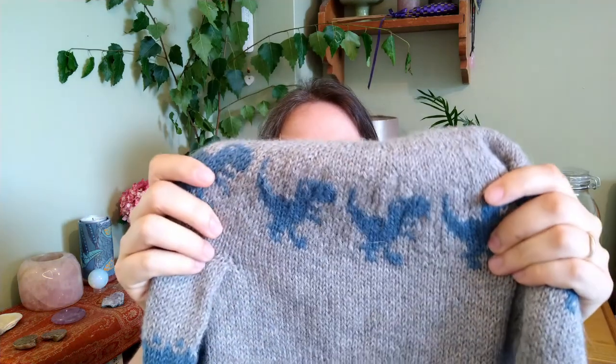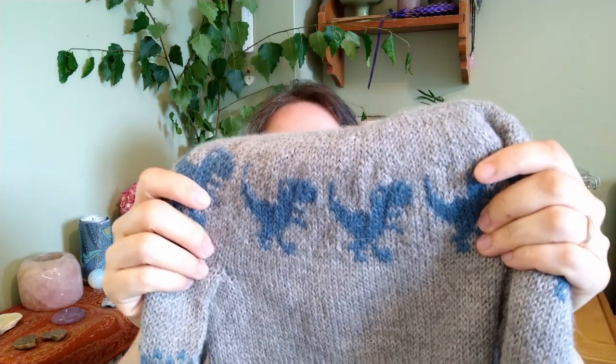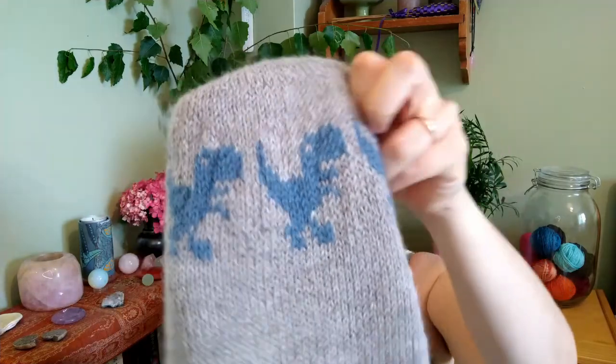And looking at this, Natalie V, who designed the Dancing T-Rex sweater, recommends you go up a needle size with the colour work, and I think that's because a lot of knitters will tighten their gauge for colour work. But I don't think that I have done. If I show you here, these stitches are definitely larger than these stitches. And I think it has made a difference.